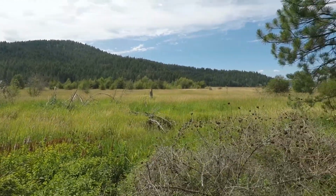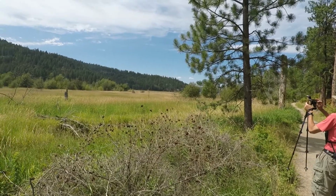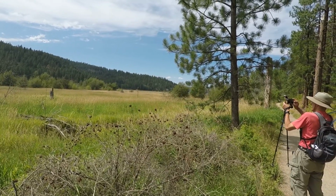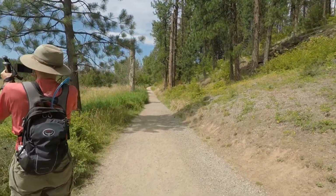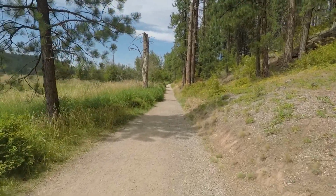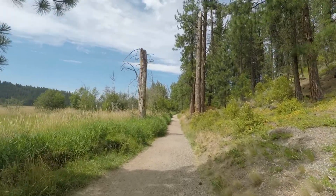Here we are. We're just getting back to the trailhead. This nice marshland for birds. And we've done about 12 miles, so it's been a really good day. Hope you've enjoyed it as much as we have.